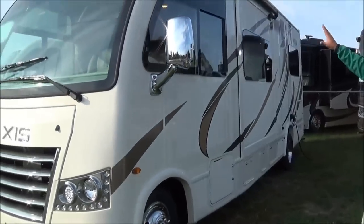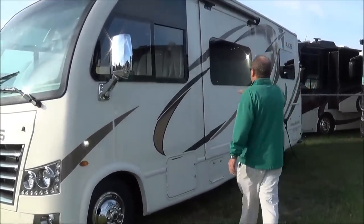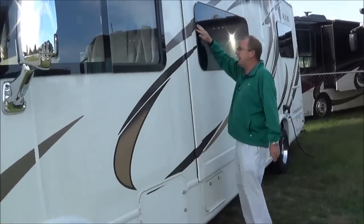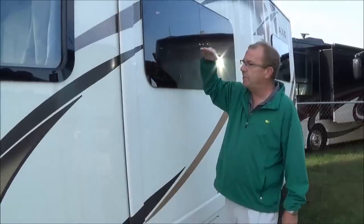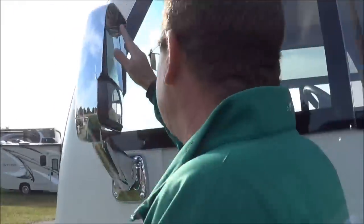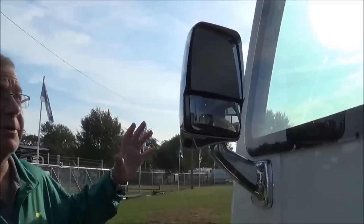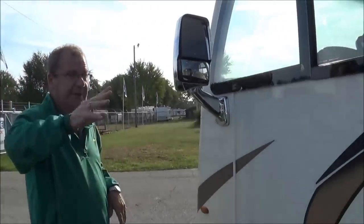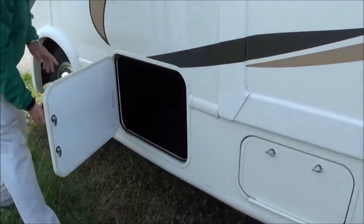If you come on around to the side here, what you'll notice is the frameless windows all the way throughout. The frameless windows give you a good, nice, clean look. And also, if it's raining or whatever it may be, these windows will open up out this way so that way you can still get airflow all the way throughout the coach. You also notice you have your mirrors here, which are heated and power. Plus, you do have the side cameras. So when you turn on your turn signal, it's going to come down and show you down that side of the coach. So that way you avoid all of your blind spots.